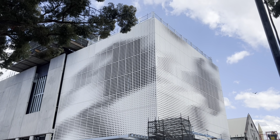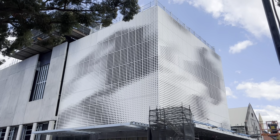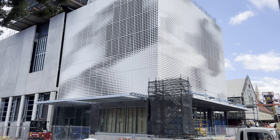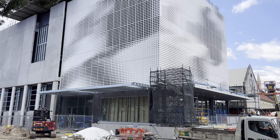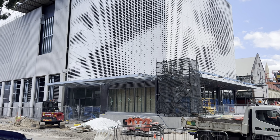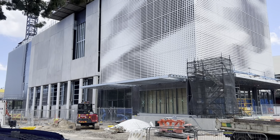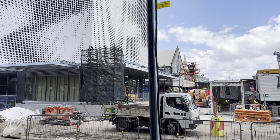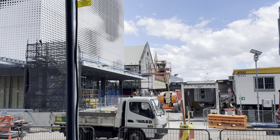So the building we have in front of us is going to be a service building with retail at the bottom floor. And behind that is the Waterloo Congregational Church, which is heritage listed and has been lovingly looked after by Sydney Metro while this work has been happening.